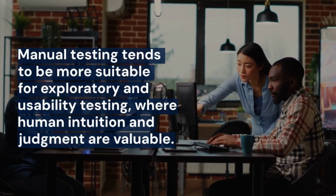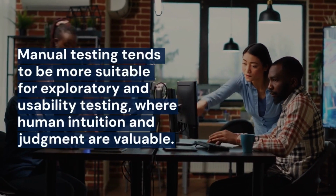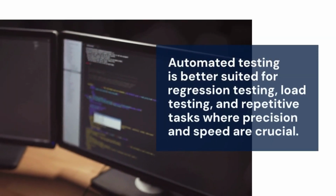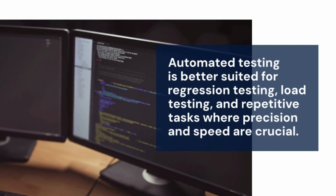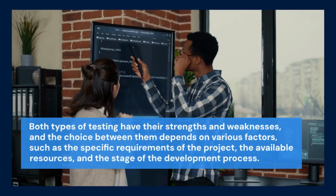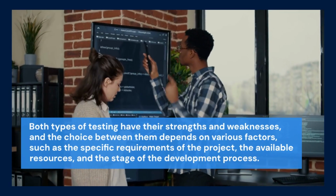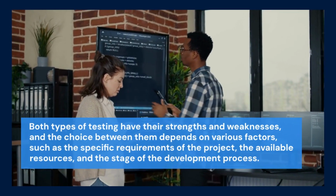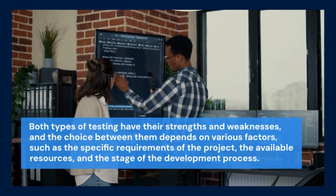Manual testing tends to be more suitable for exploratory and usability testing, where human intuition and judgment are valuable. Automated testing is better suited for regression testing, load testing, and repetitive tasks where precision and speed are crucial. Both types of testing have their strengths and weaknesses, and the choice between them depends on various factors, such as the specific requirements of the project, the available resources, and the stage of the development process.